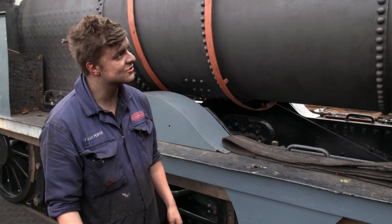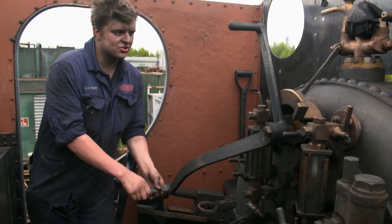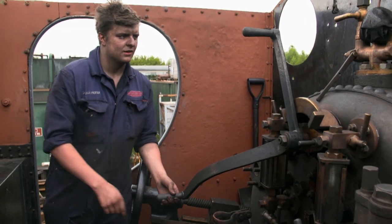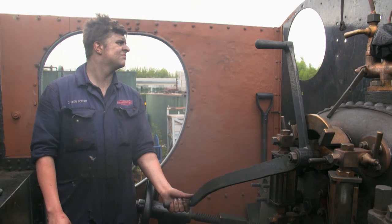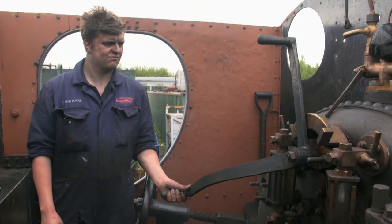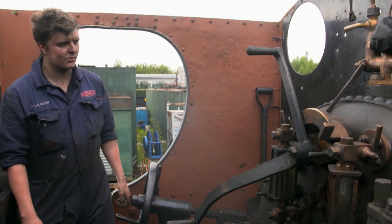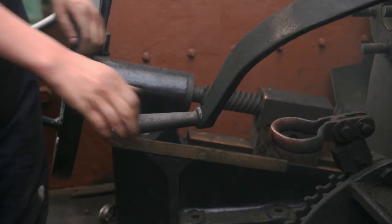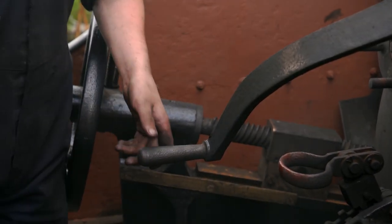And one of the major valves with these steam engines is the regulator valve. You just gently open the regulator valve, and you can start to hear that going now. And that shuts lovely. That's what we want to hear. The regulator controls the flow of steam down to the cylinders to adjust the speed of the loco.